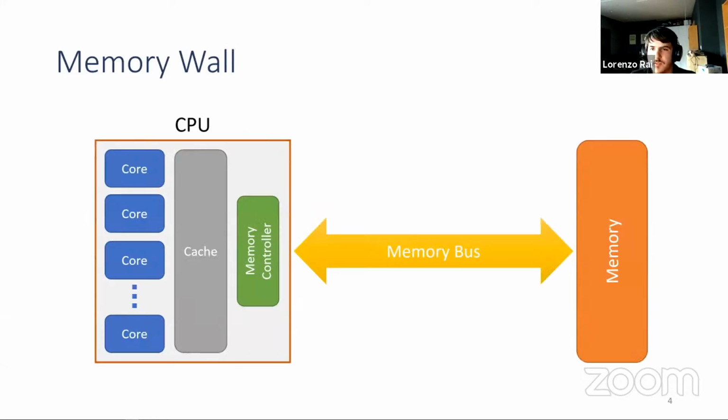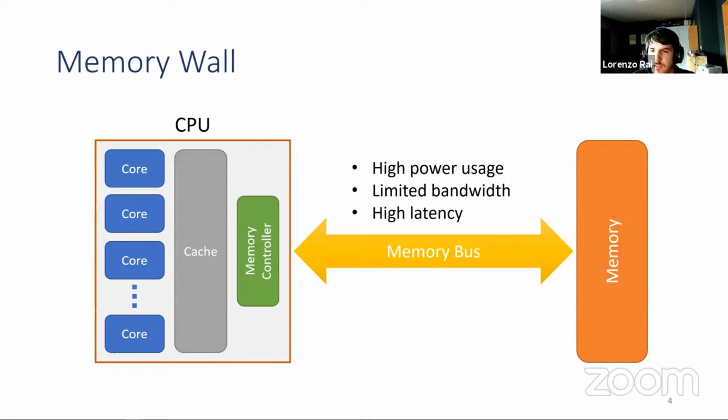Current computing systems are typically structured with a clear separation between the CPU and the main system memory, connected by a memory bus. This, however, has a few problems, as this memory bus is high in power usage, has limited bandwidth, and incurs a high latency cost. This problem has been known for well over 2 decades now and is canonically called the memory wall. As such, we would like to eliminate any unnecessary data movement across this bus.